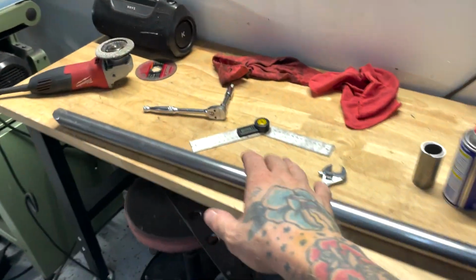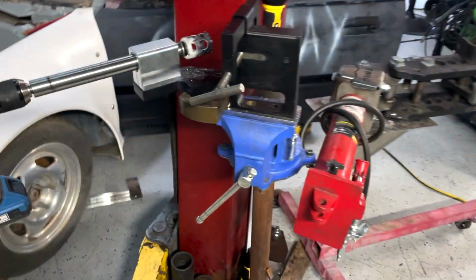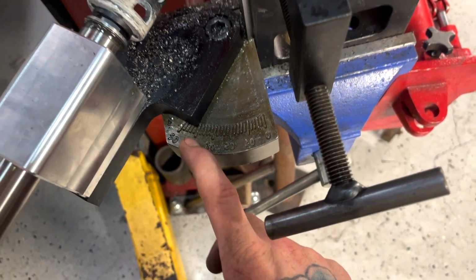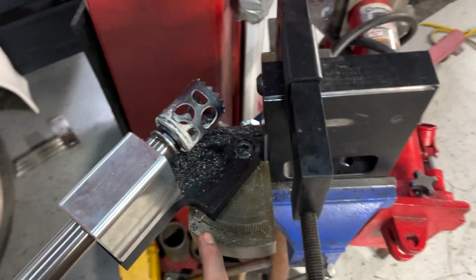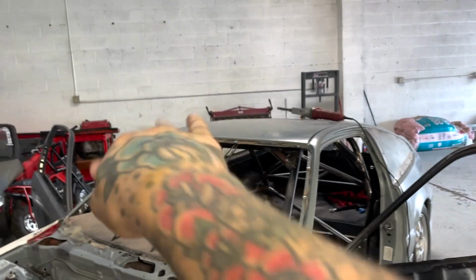So now I've taken my protractor here and I've measured it to about 49 degrees. I'll correct that here off camera. And now going off of here, instead of setting the notcher to 49 degrees, I need to set it to basically 41 degrees, because 41 and 49 would be 90. So 40 obviously is 80, 9 and 1 being 90. That's what would make that joint that I need.